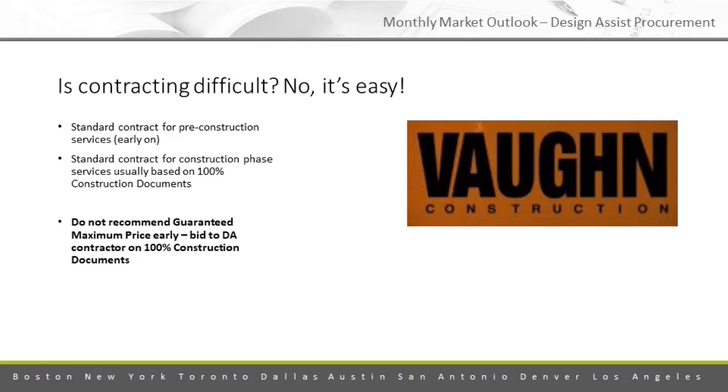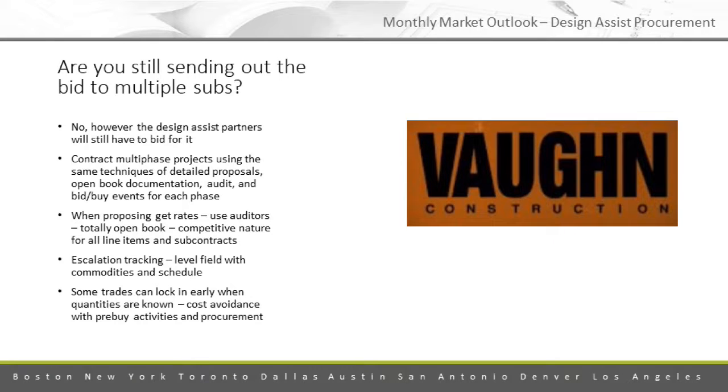I've not personally had that happen. I don't know of too many jobs that have, but we do like that ability to make a change if we need to. And it's no different than how construction managers are contracted. So some people may say, well, does that impact the team atmosphere and that kind of thing? Nah, not at all. Even if you have, let's say, a mechanical design assist partner on board, when you get to 100% documents, you're still sending that out to the street to multiple subs to get numbers back in.